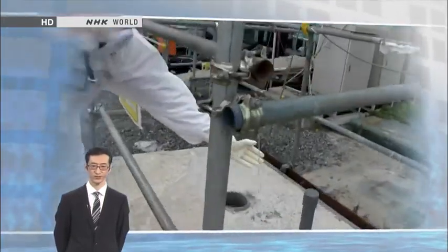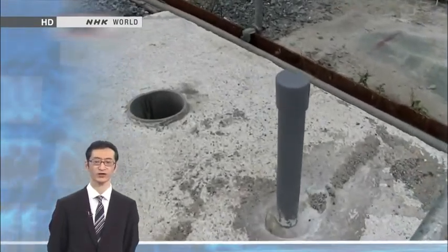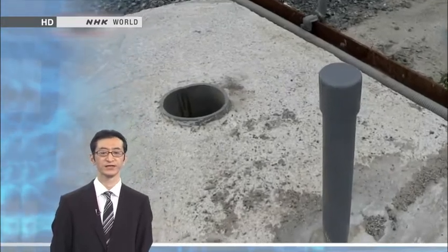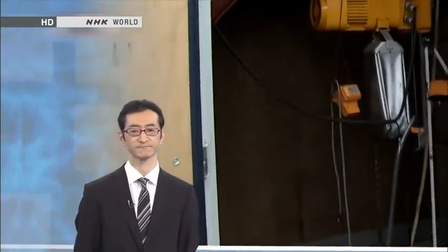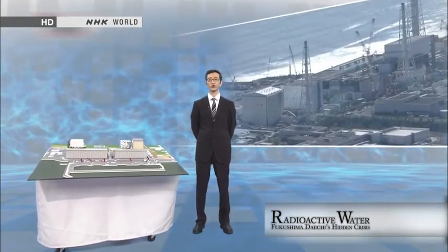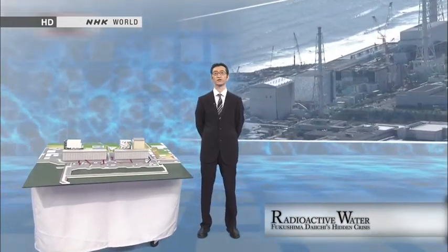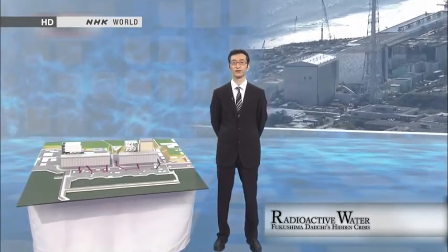As the simulation indicated, it's difficult to get a clear picture of how contaminated water travels underground, out of sight. The reality is that many things remain a mystery. What has become clear is that it's very hard to control radioactive materials once they get into the environment. Given how difficult it is to assess what's really happening, are there effective ways to prevent leaks of radioactive water?